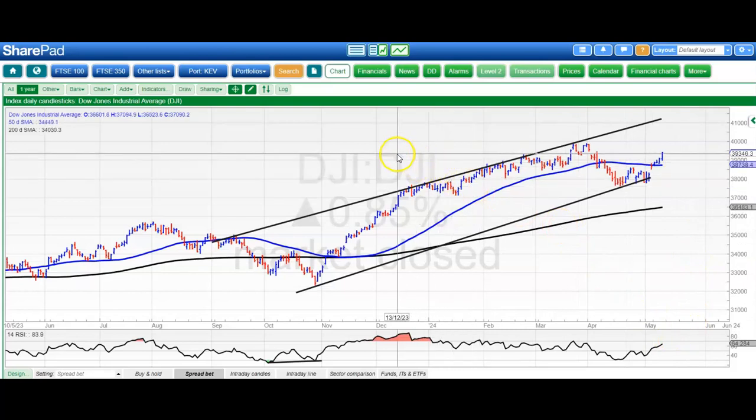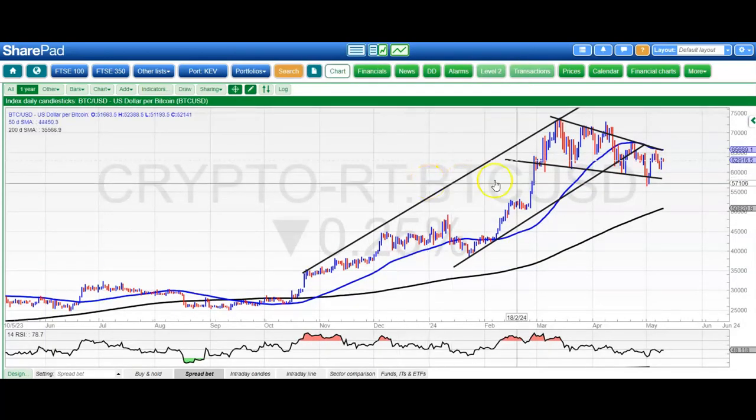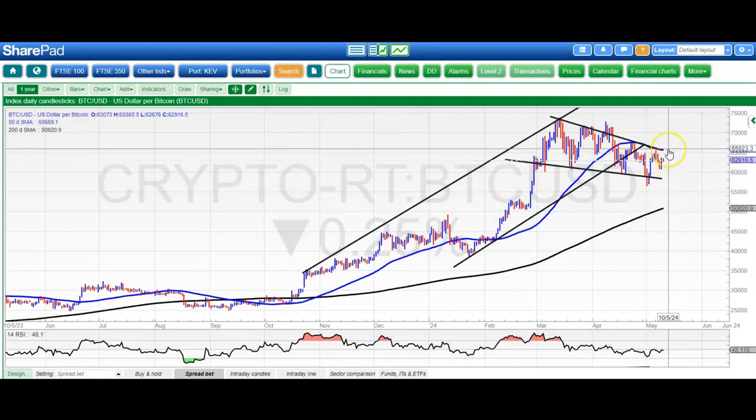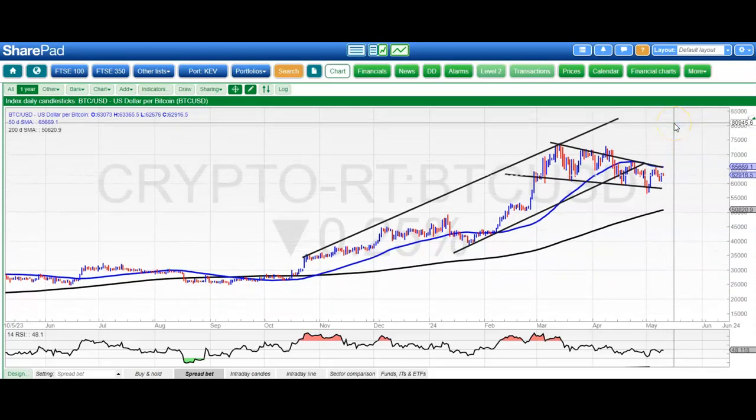Moving on to Bitcoin, and this has been slightly sticky in recent days in terms of just sort of settling into a range between 60,000 and the 50-day line around 66,000. And also that March resistance line. I want to see an end of day close really above 66,000 to be the starting gun on a retest of the highs, and a potential move to 80,000 by the end of next month.